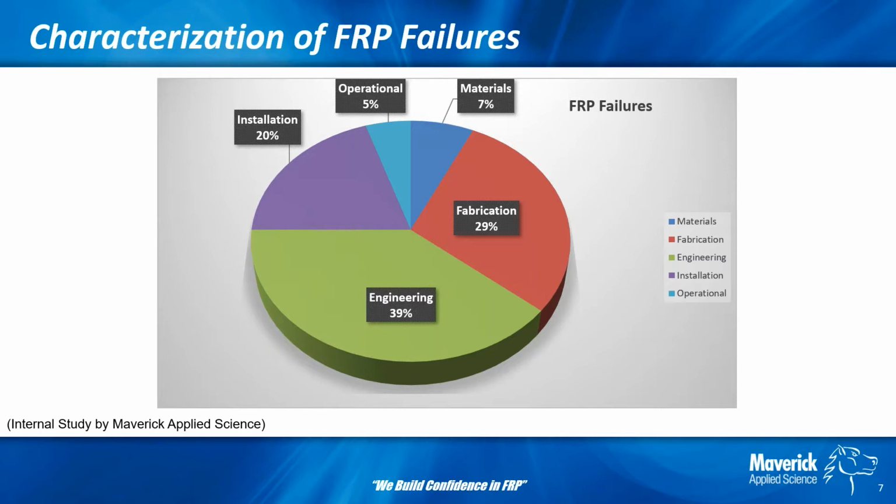FRPs we find fairly forgiving for the most part. So if one thing's not perfect, then usually you probably still are doing all right. But if you have multiple things where you have deficiencies, that's where we see the issues. And the biggest one, as you can see here, is engineering. So this is design, this is upfront design, maybe lack of pipe stress analysis, maybe not doing checks of tank calcs from a vendor, those sort of things.